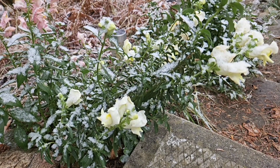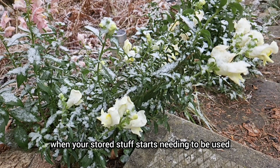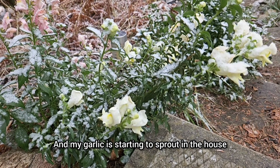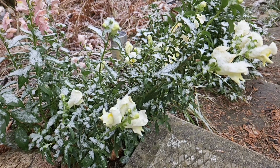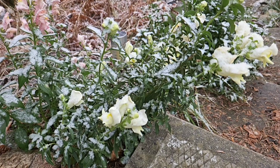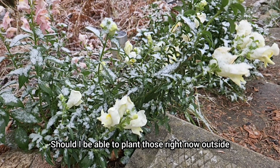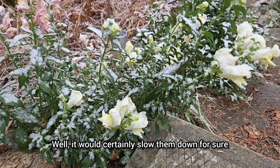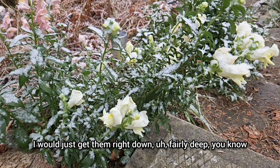Not bad. Good. It's that time of year when your stored stuff starts needing to be used. My garlic is starting to sprout in the house. I separated it all and took out the sprouted ones. Should I be able to plant those right now outside? Sure. Well, it would certainly slow them down. I would just get them right down fairly deep.